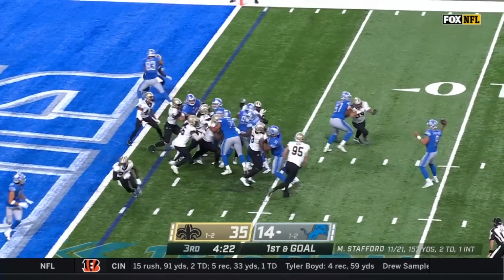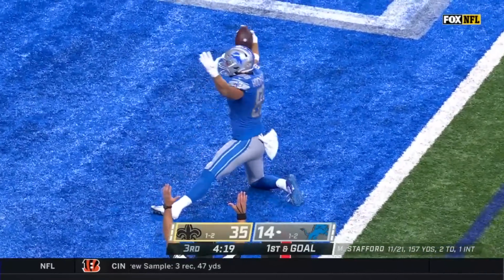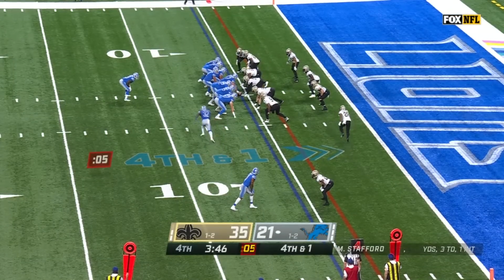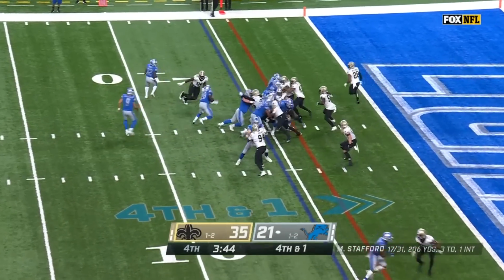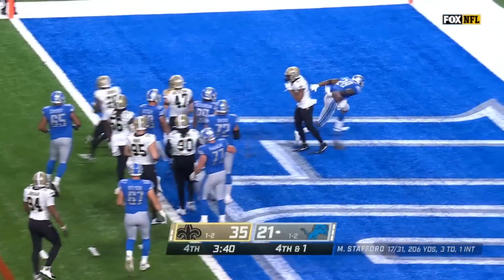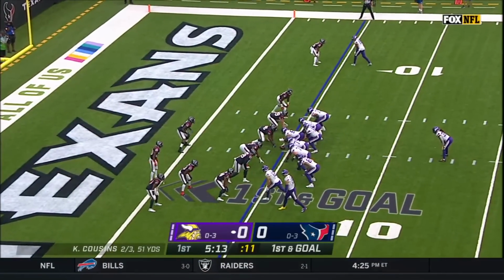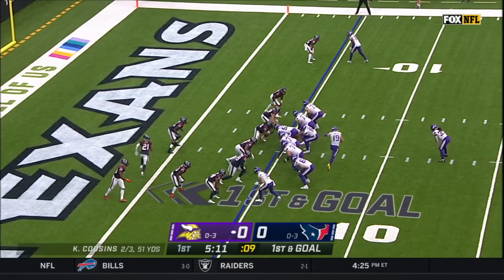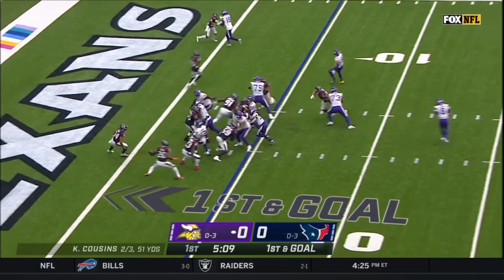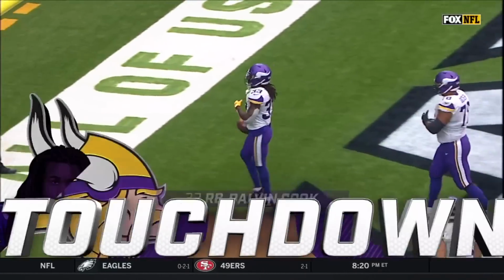First and goal from the 1, off the fake to Peterson. Stafford throws, Hawkinson, touchdown. Swift in motion on 4th and 1. It is Peterson. He picks up a 1st down and has a Lions touchdown. 1st and goal, Vikings. Thielen in motion. Dalvin Cook forward and in for a Viking touchdown.